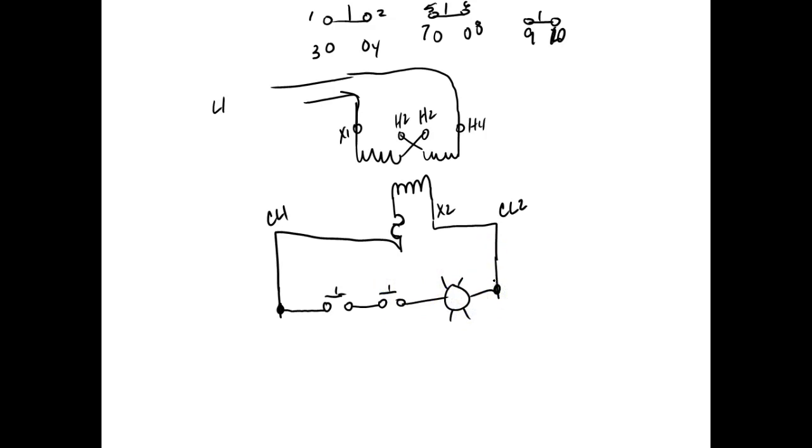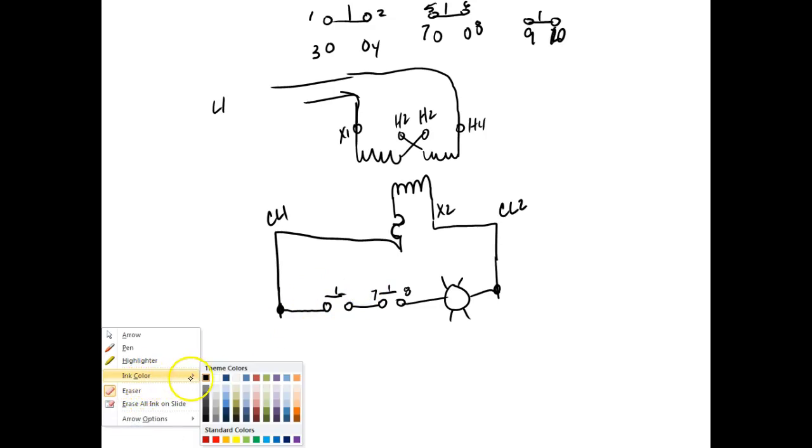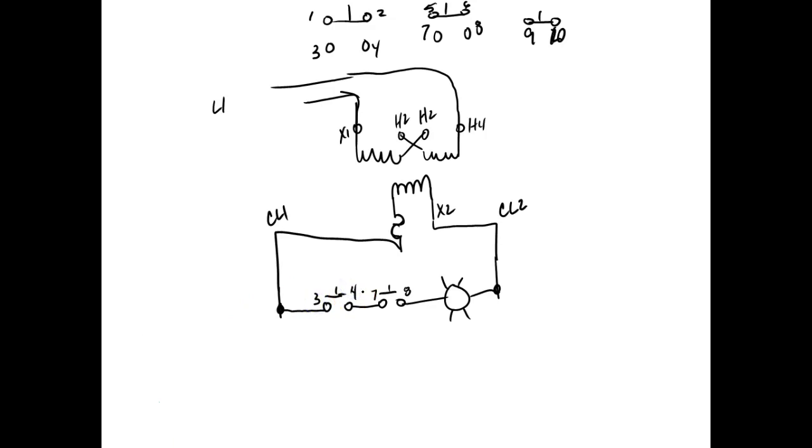Everybody okay? So what I'm going to do is start assigning manufacturer's numbers. So up here I might put 1, 2, right? And then over here I might put what? 3, 4 is the first one, then I put the 7, 8. And then on my light, if I use the red one, then I'd put 1, 2, and then I run the wire back up to X2, right? Everybody understand that?